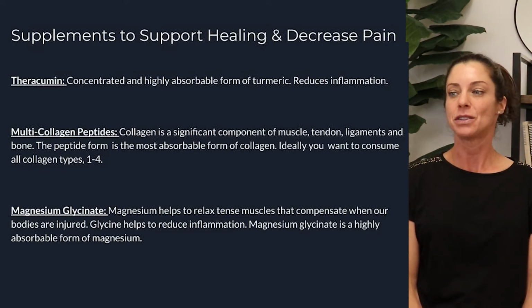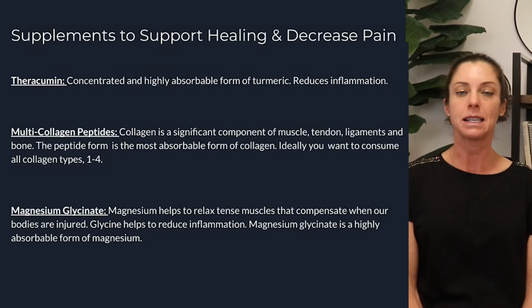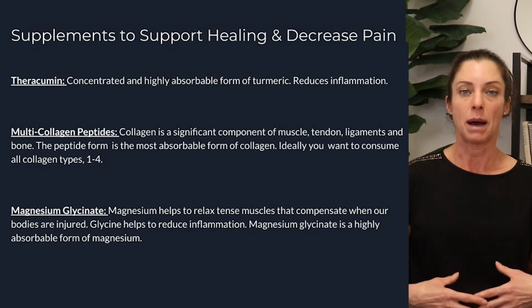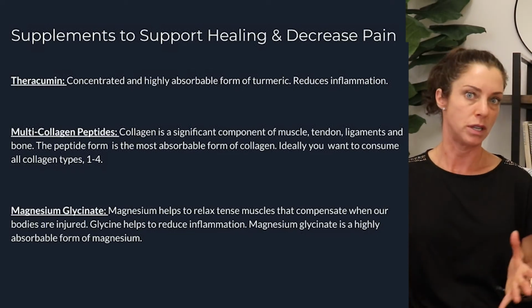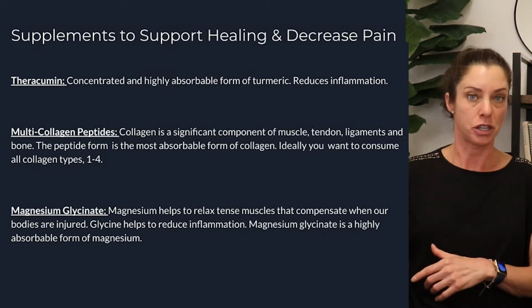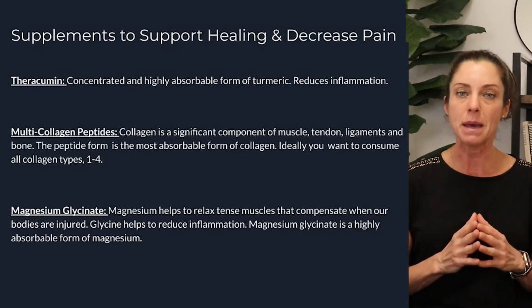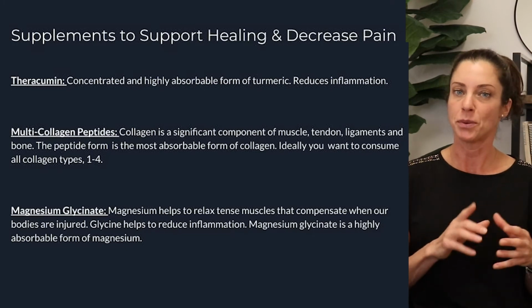The second supplement is a multi-collagen peptide. Collagen is a significant component of muscle, tendons, ligaments, and bone. So these are all aspects of your joints. And the peptide form of collagen is the most absorbable form by the body. So that's why I advocate for a collagen peptide rather than just collagen protein powder. Ideally you want to be consuming types 1, 2, 3, and 4 of the collagen peptides. A lot of collagen peptide powders out there will only have some of the 1 and 3, or 2 and 4, or whatever the mixture may be. I do really recommend for best healing that you have all types, 1, 2, 3, and 4.